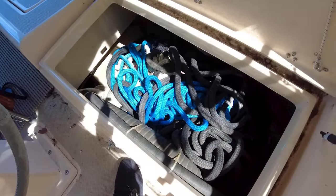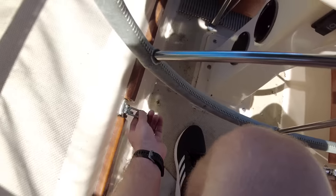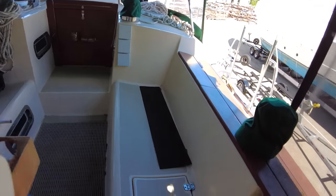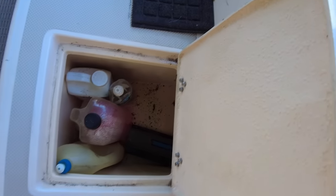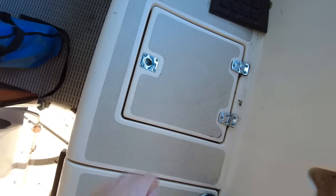And then another cockpit locker. It's got a lot of stuff in it, but it does look like it goes all the way down. So two big cockpit lockers back here, and you guys are going to see a lot of accommodation down below for a boat of this size. I believe this is going to be a propane locker. Nope, actually, well, maybe it is. Just a little locker right there.